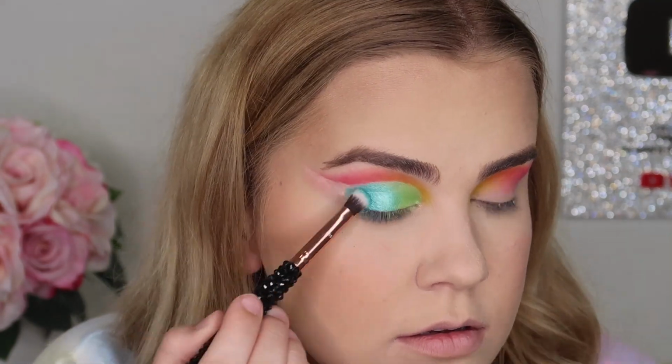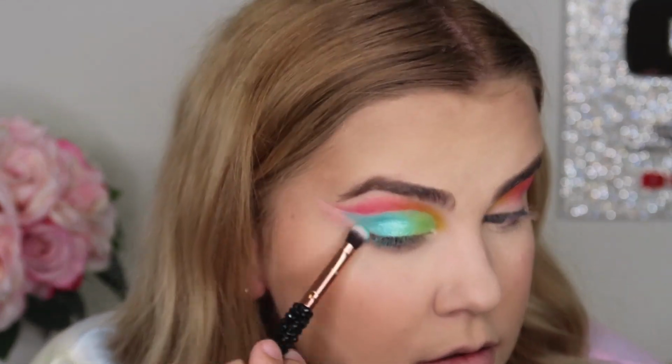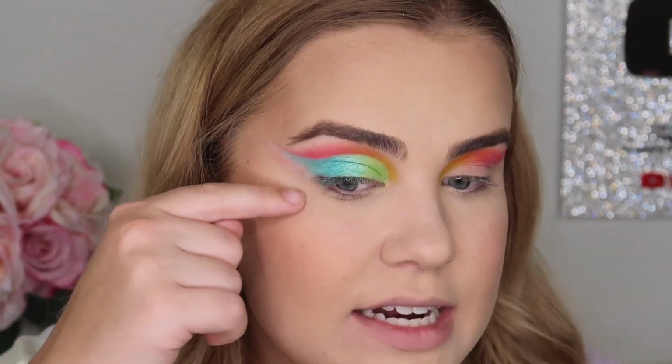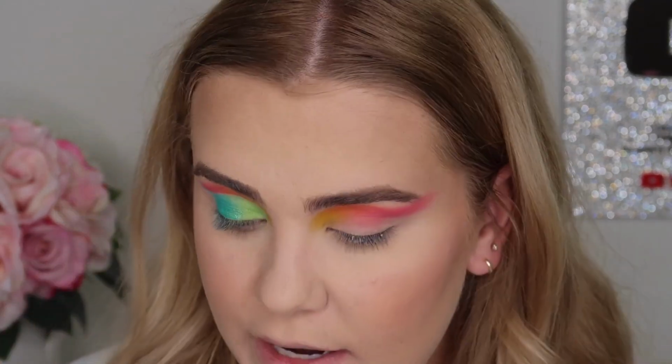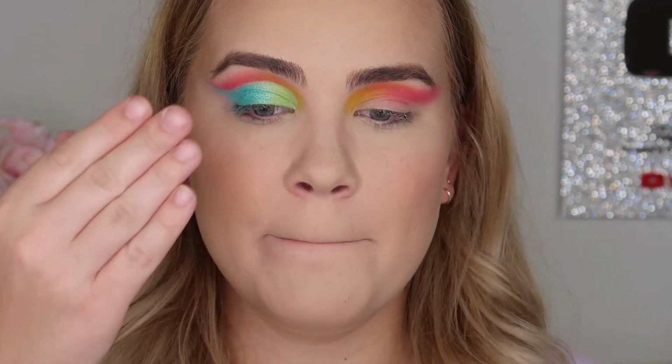I'm actually like really excited right now. I did experience a little bit of fallout, but I kind of packed that on there and it wiped away effortlessly. Okay, I'm really excited. I definitely need to touch up this area right here with some concealer. All right, now I just have to match this to the other side.